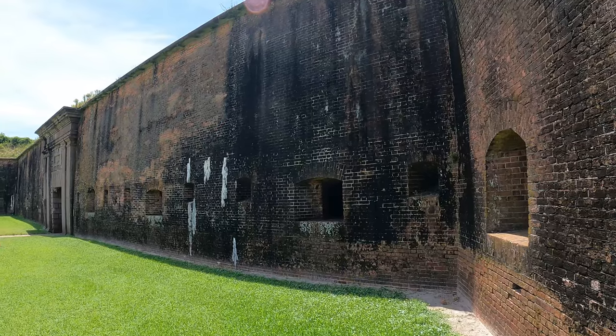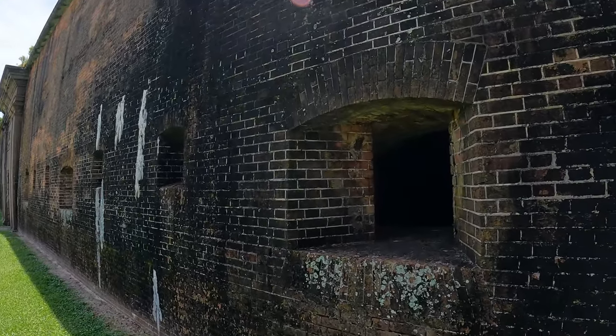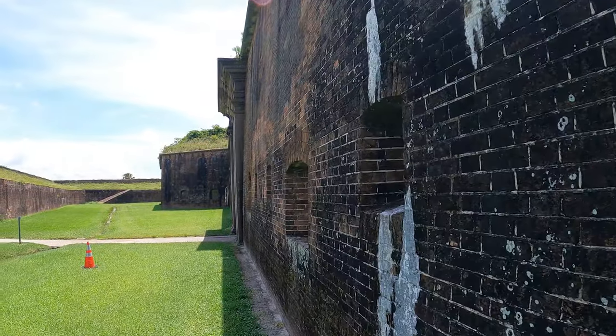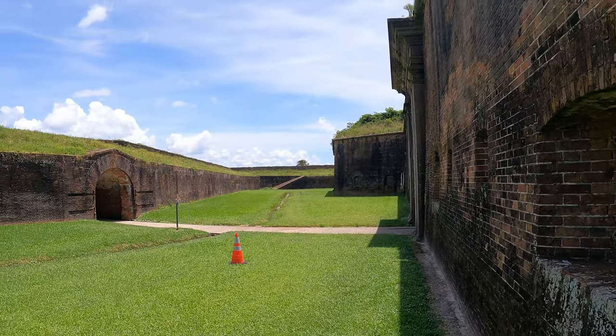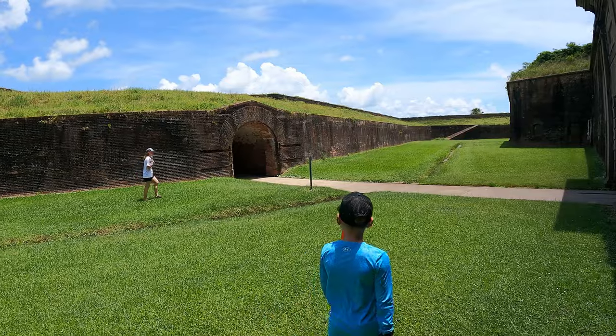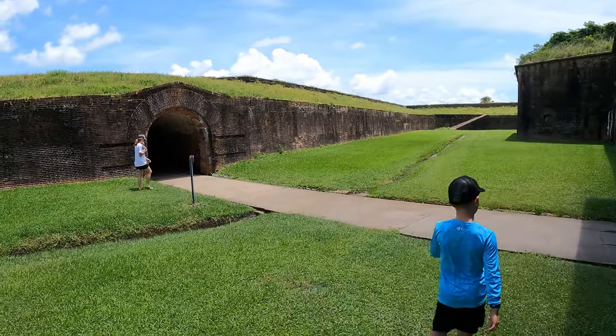Cool. All right, so here's the outside wall of the main middle part. We're gonna go inside some of these areas in a second. Oh, it feels good coming out of there. We kind of give you an idea of how tall part of it is. Pretty nice. That's probably where Beth is right there. That's probably the main entrance to come through there.